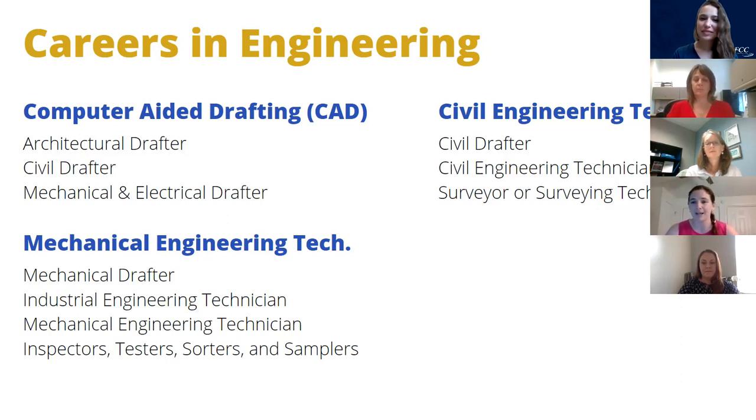And then the other two big Associates of Applied Science that are part of G3 are civil engineering technology and mechanical engineering technology. Now we see the term engineering technology. What this means is that you're still having input on different designs that engineers do, but typically you're going to report up to an engineer that can then stamp it and produce a drawing for somebody to go and build. But you can still do the drafting side within the engineering technology and the civil and the mechanical, but then you also have different opportunities to be an industrial engineering technologist or technician, mechanical engineering technician, inspector, tester, sorter, samplers.